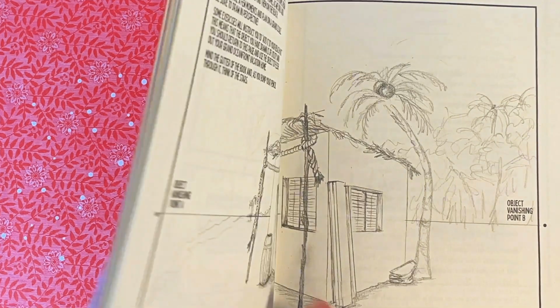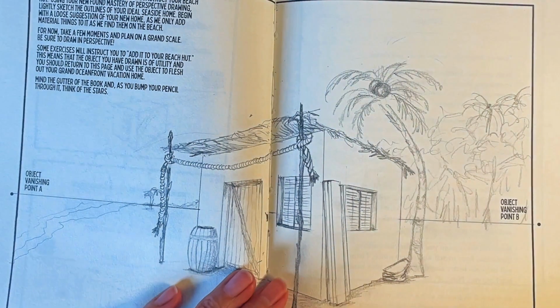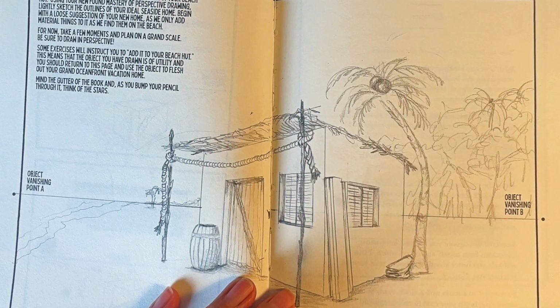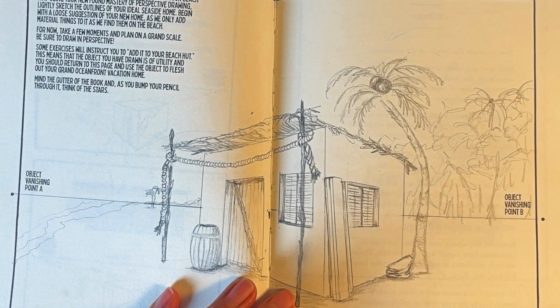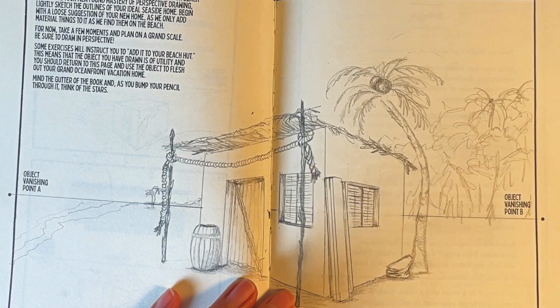So first, taking a look at what we've collected so far. This is my vision of a beach hut, and these are the things that I've previously collected, including a section of rope, a wooden barrel, some planks, a sheet of plastic. Now moving on to today's exercises.